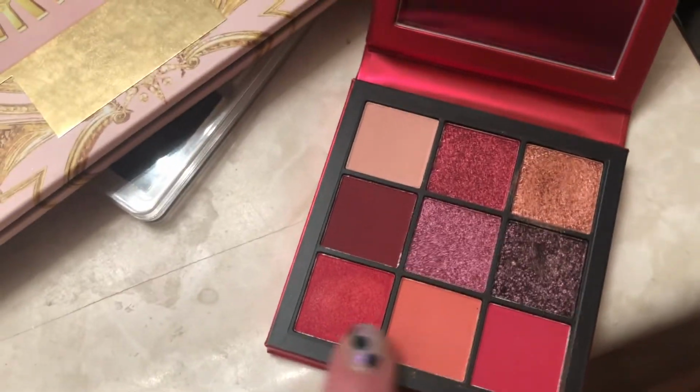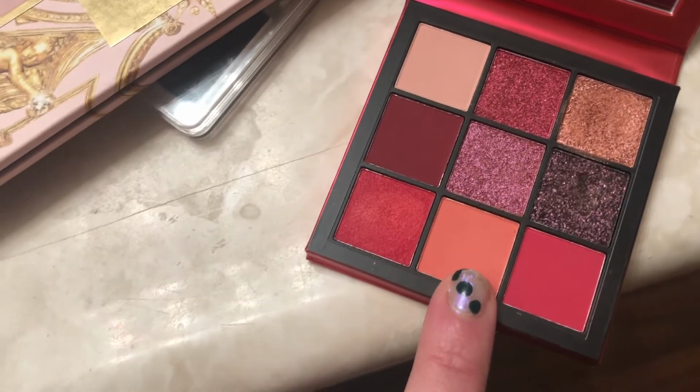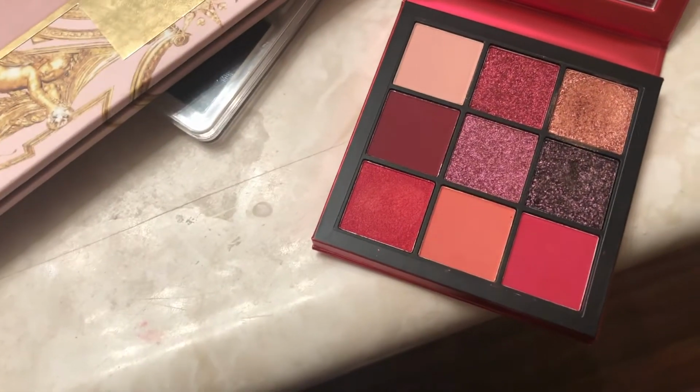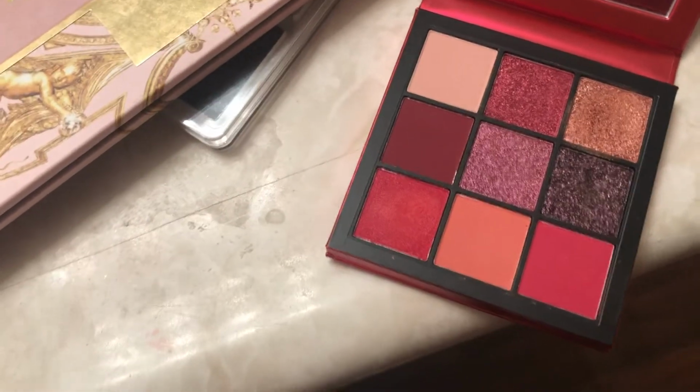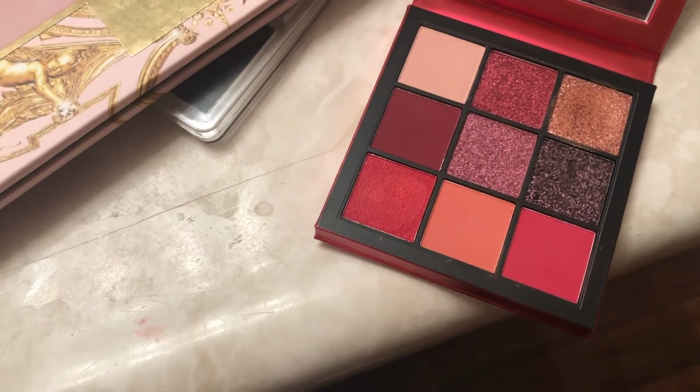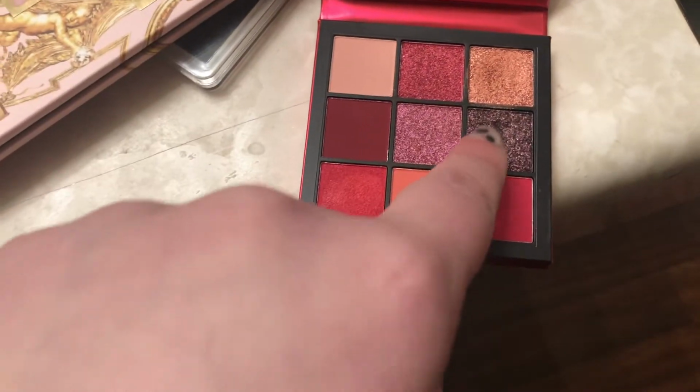Alright, I stuck this shade all over my crease, put this shade all over my lid, and then I put this shade all over my lid, and then I put a blend of these two in my outer V. Oh, and I used that one to kind of be a line.